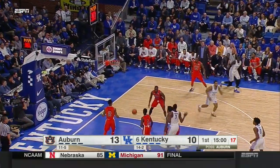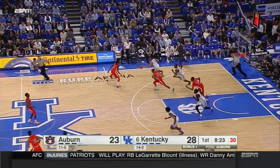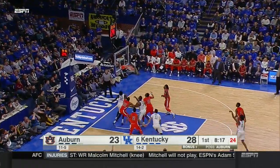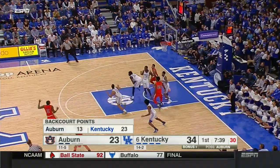Gabriel has already hit 1-3, and he hits another. Brown will let it fly. Off the mark, and Briscoe's got it. Isaiah Briscoe finds Fox. Spot up 3. Got it.